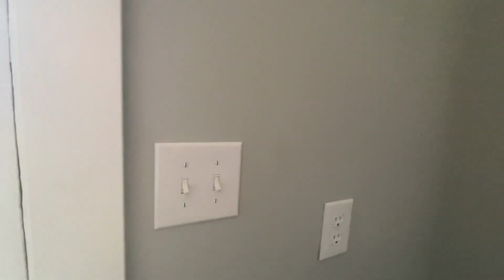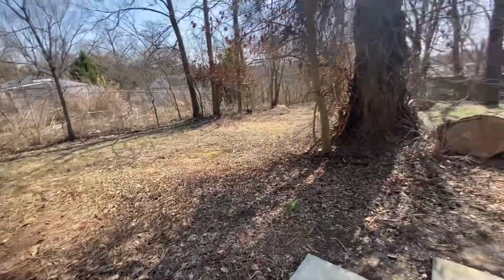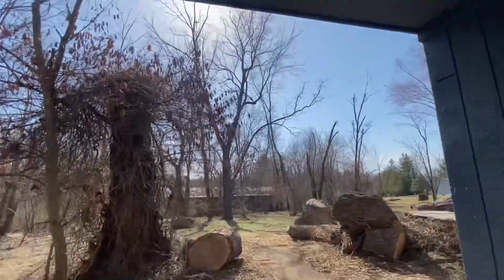This property is situated on almost an acre. I think technically it's 0.92 acres. Still a little bit of work outside that they are finishing up. There's a little stoop out here. I definitely could see some pavers to create like a little patio area back here. This area is covered, which is nice.